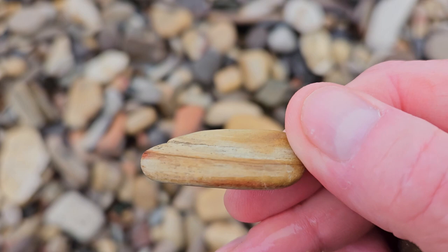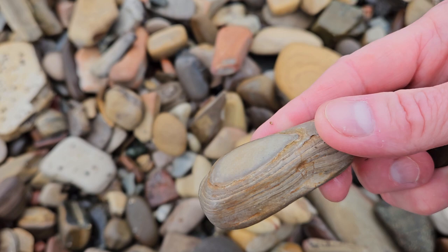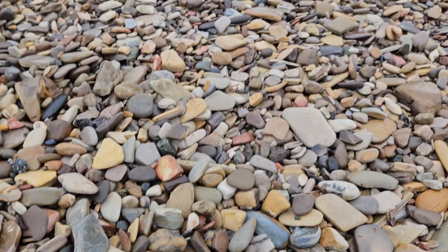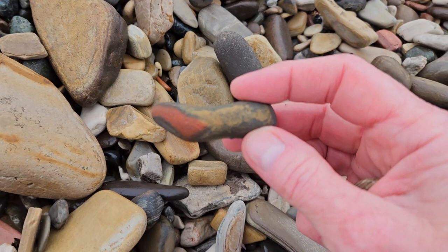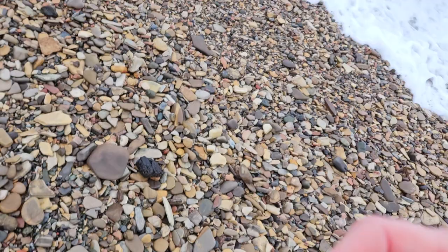Oh wow! Look at these. Very unique. This one almost looks like a bottom of a shoe. Yep, neat. What else do we got going on over here? There's the Pacific Ocean. Oh, this one's different. What the heck? Red. That's almost like a high heel shoe. I mean, high heel shoe without the heel. Oop, I better move. Hey!